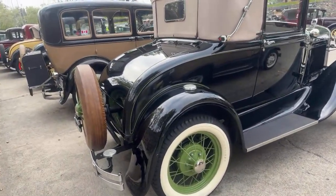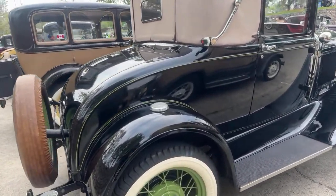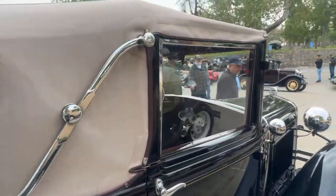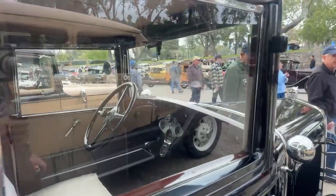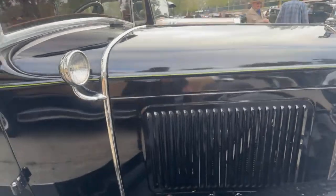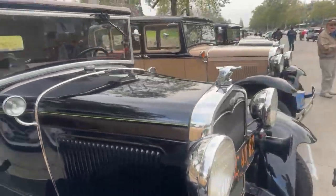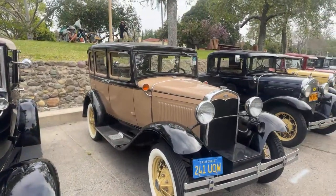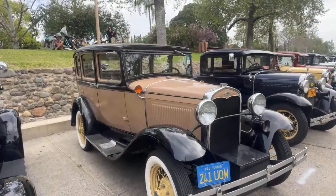These Model A wheels are welded spokes, but they're very popular with the racing crowd. This guy's got some speed equipment on his. You can't see it. It's a 31. Got a hopped up exhaust.